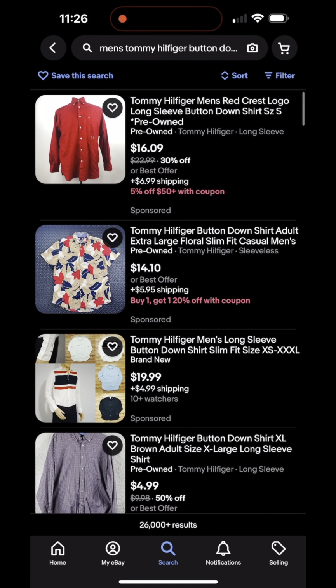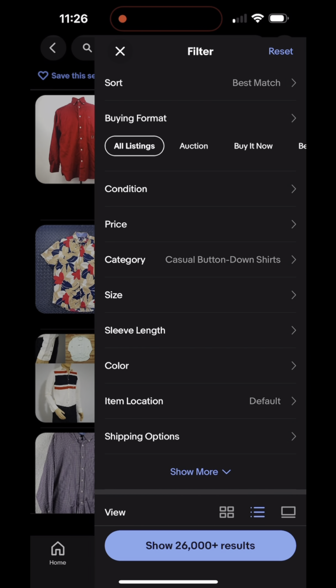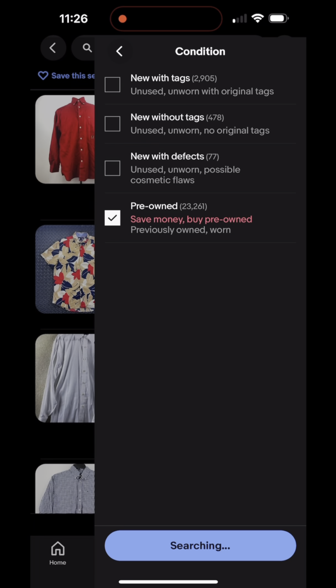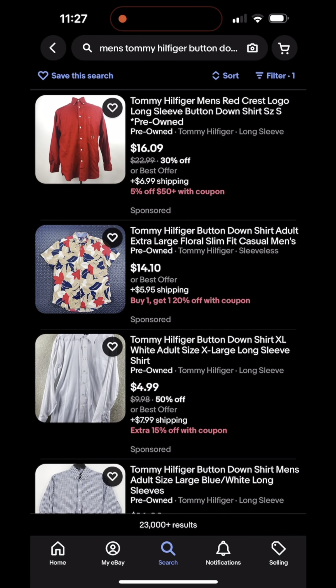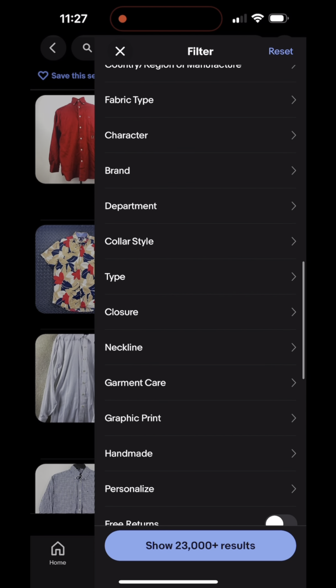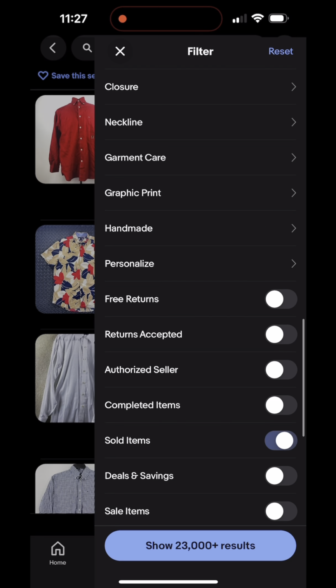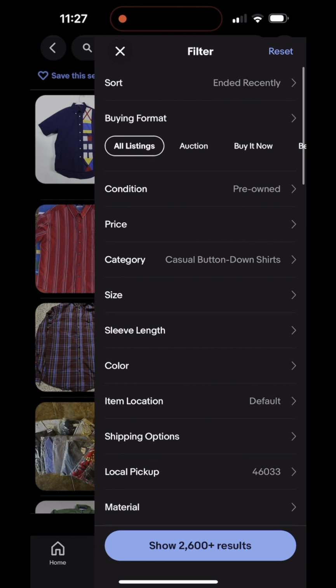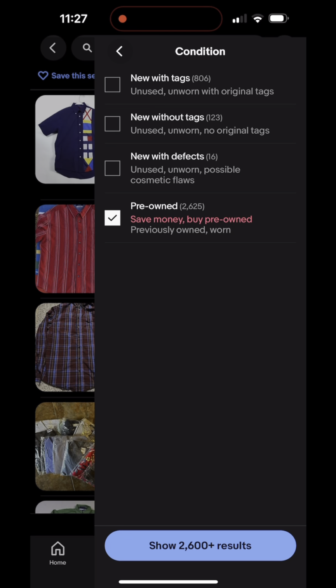All right, click on that search bar and you'll see again thousands of Tommy Hilfiger shirts, new and used, for sale. Click on that top filter button again and press condition. You'll see used. There are over 22,000 currently for sale. Click on that. Let's go ahead and press search so we can see all 22,000 items for sale currently on the market. Let's go back up to filter, go all the way down to sold listings. Click it. Go back up to used, and you'll see that only 2,000 have sold over the past 90 days.